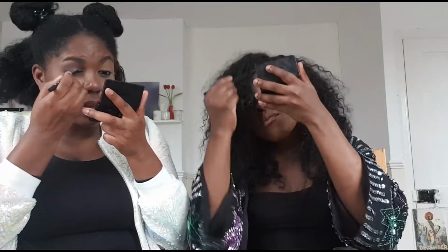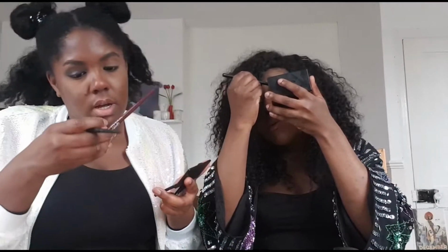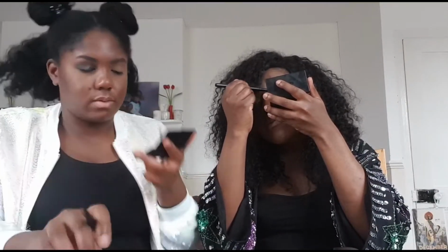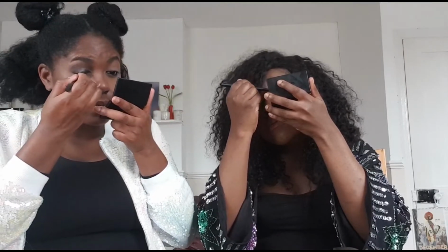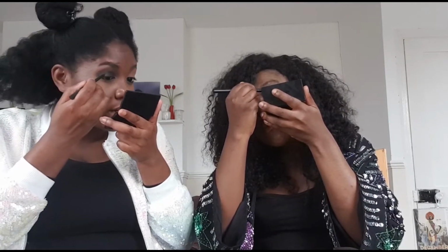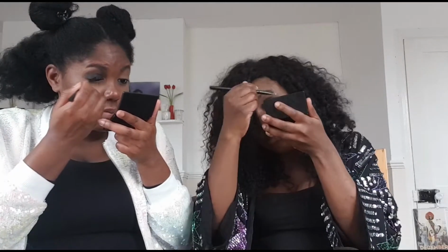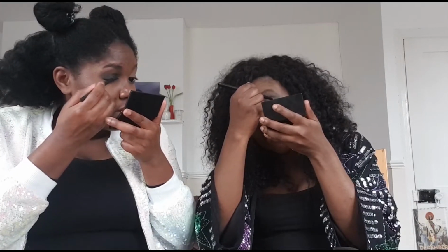Right, so I'm using the black twist up eye pencil and Michelle used the, what colour did you use? The purple. The twist up lip pencil in Currant to cut her crease, and I'm just putting the black eye pencil all over my lid. I feel like this pencil feels quite nice and creamy. It's not the creamiest pencil I've ever used, but it is gliding on pretty nicely. Yeah. How's the cut crease going for you? It's like doing algebra.